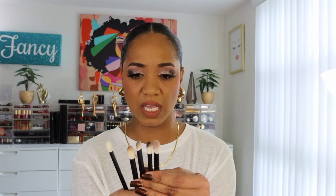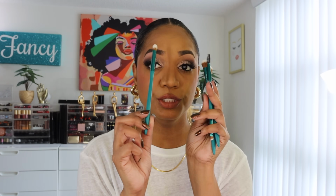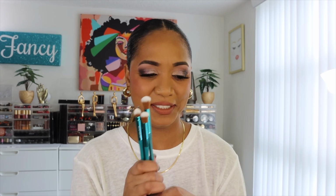We have a shader brush that's a great size. I don't even think it's oversized. I think it's regular size, and even the blender brushes, all of them are regular size to me, but regular size for me might be oversized to you. Right? I didn't get to use these brushes from Sonia Kashuk. I'm sad because they're so fun, right? But it is what it is.